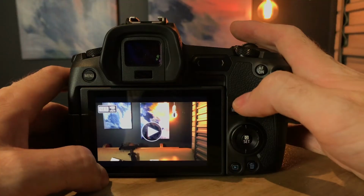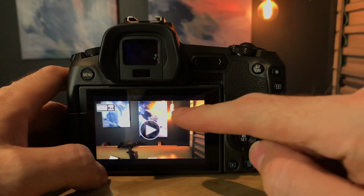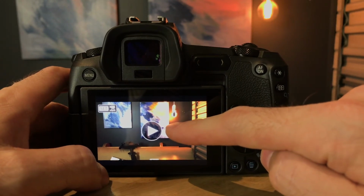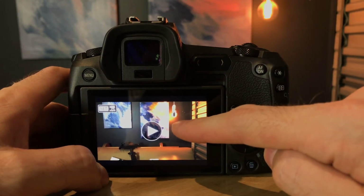The fourth thing that bugs me about the Canon EOS R is that highlight peaking is only available in playback. Now maybe it isn't, I don't know, but I haven't found any other way to get the highlight peaking without having to take a small recording in video mode and then play it back to see where the highlights are clipping.